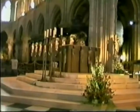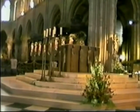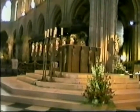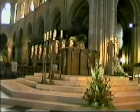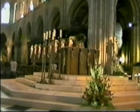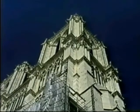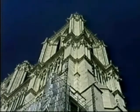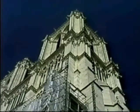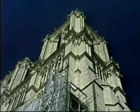This altar is very fascinating. Looks like it has some carvings in the front of it, but otherwise very plain. See the gargoyles sticking out from the tower. Very interesting. Just imagine the Hunchback of Notre Dame.